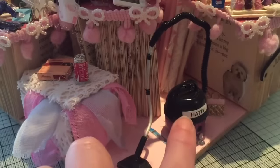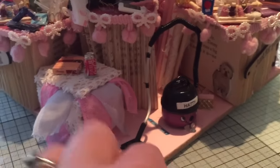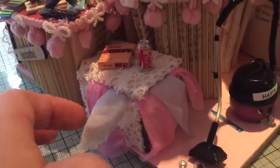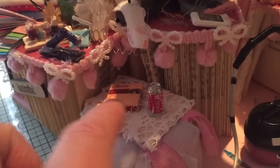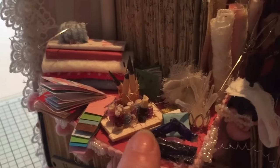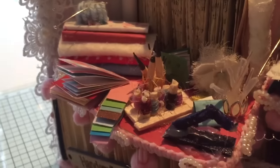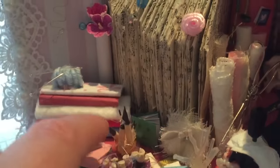And then we've got the vacuum cleaner. I do have one of these for my craft room. And we've got all the bits on the floor, look, waiting to be vacked up. Now we've got this little box full of material here. We've got a mini Coke can and some mini Thornton's chocolates. Absolutely brilliant. And then we've got, I think that's meant to be a glue gun. Yeah, and we've got some miniature glue sticks here. And more bobbins and some swatches of cardstock. More bolts of fabric, little book, little pencils.